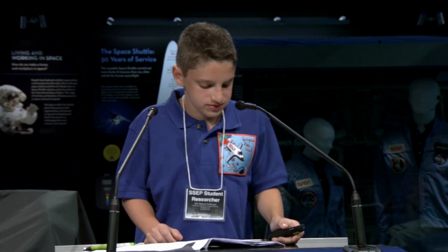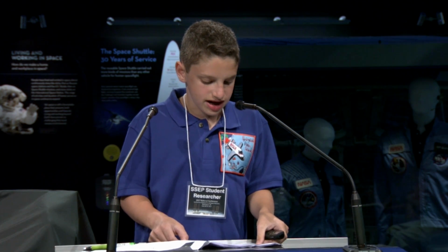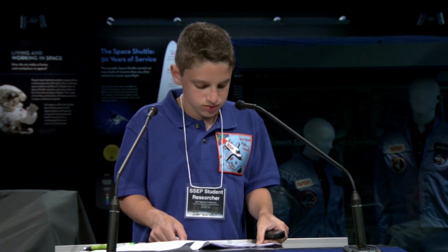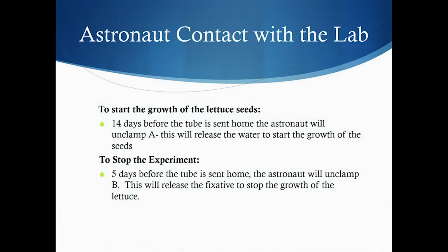At U-14 days, which is 14 days before the experiment will be sent home, the astronauts will release clamp A to release the water into the seed chamber. This will start the germination process. At U-5 days, which is 5 days before the experiment is sent home, the astronauts will unclamp clamp B to release the fixative. This will stop the growth of the seeds.